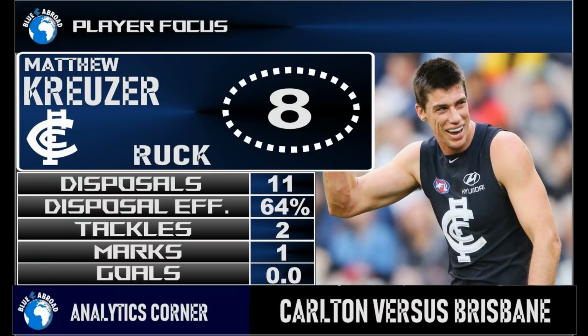It's great to see him back at Icon. It's great to see him out in a Carlton shirt and playing regular games. 26 hit-outs for Matt, did really well. 11 touches, 64% disposal efficiency, 2 tackles, 1 mark. Really enjoyed Matty Cruiser's game, and there's no secret with Matt.